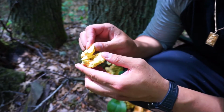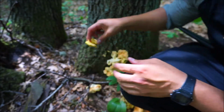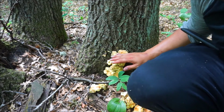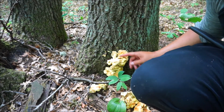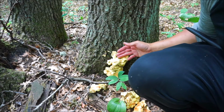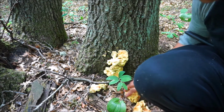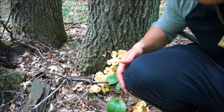But at least it was kind of cool to find, so I know that it's at least here. So I can come back next year earlier and get it. This is probably the second growth of it. But yeah, let's go back to the steak. Let's go, Raven.